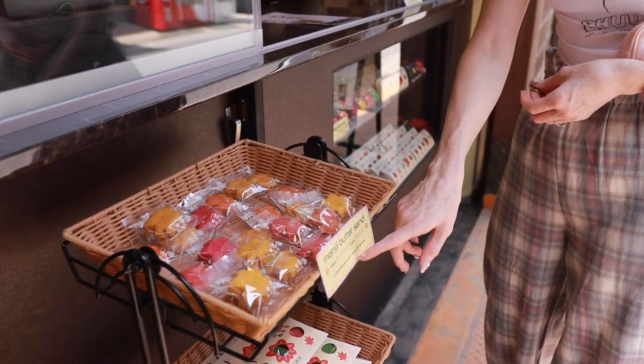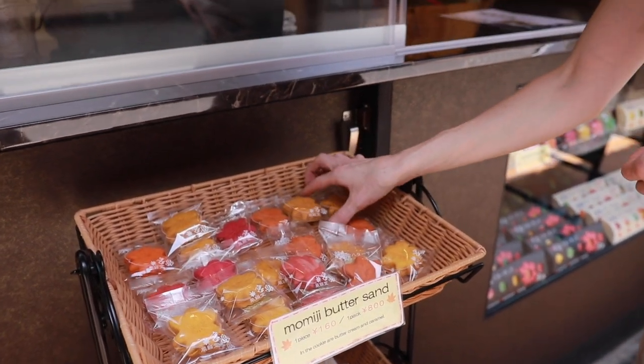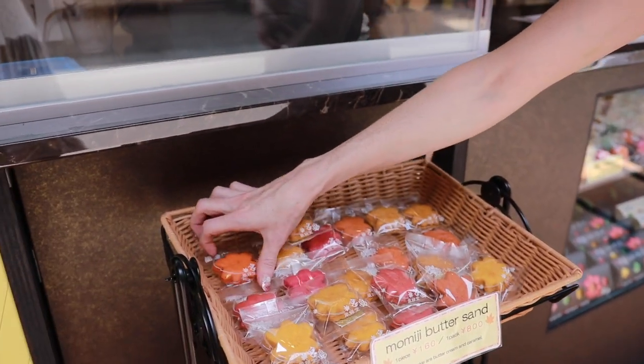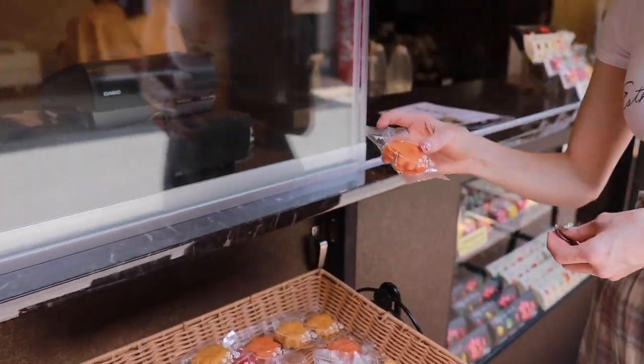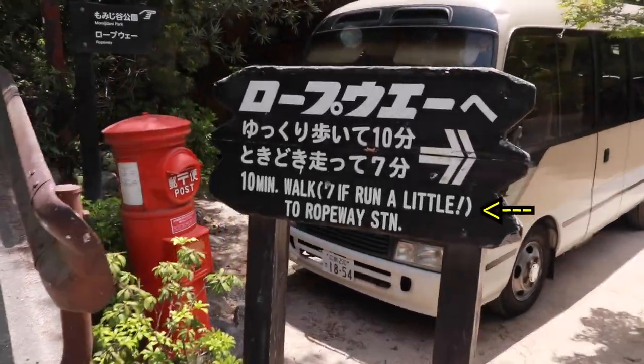In the cookies are buttercream and caramel. Honestly, that sounds too good to resist, so I'm gonna get one. Maybe, oh, look at this nice bright orange one. It's got my name all over it.